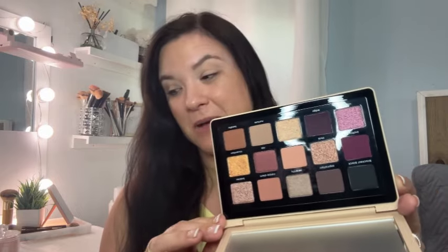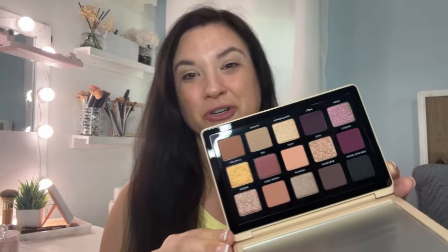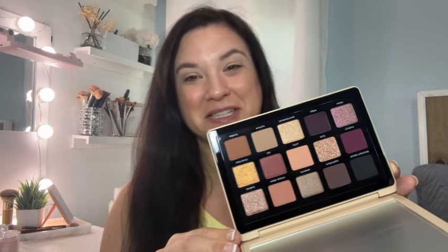I know, I can't stop, y'all. Natasha Denona is my weakness, for sure. One of my weaknesses. One of my many weaknesses. I love there's a lot of pinks in this, but you got a little purples and a little almost neutral, which is like all of Cher's dream shades, to be honest with you. So I'm going to see if this really does end up being my dream palette because of my dream colors. So both Natasha Denona palettes, yes.